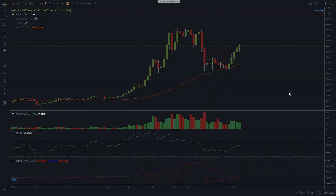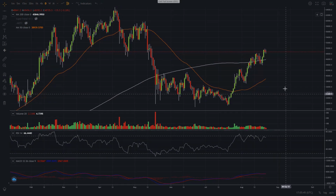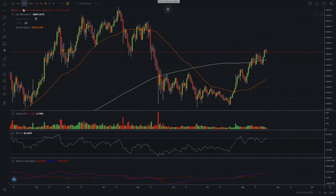The next one we're going to go to is the daily. And on the daily, we are trading up above our 200 simple moving average, and that's going to be in white right here. So you can see that, and then this is our 50 down in this area. The main thing that I want to pay attention to, guys, is this trend line here. I would draw this if I were you on your charts and see if we can hold this.